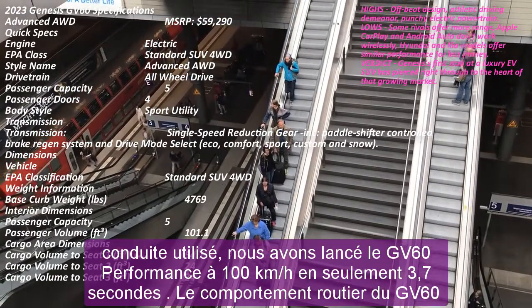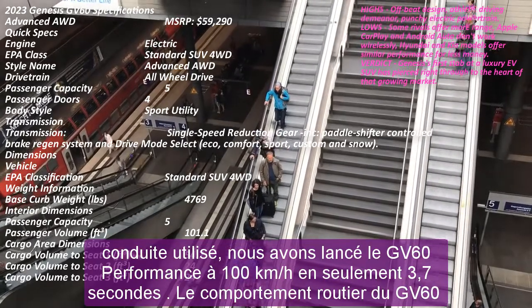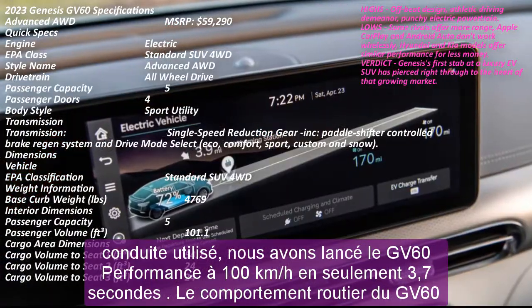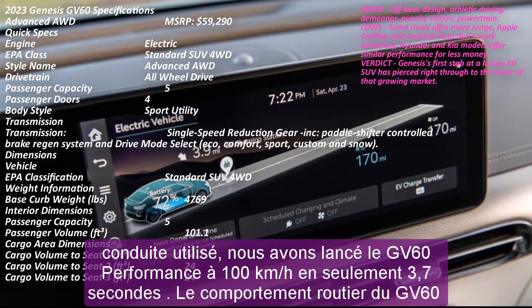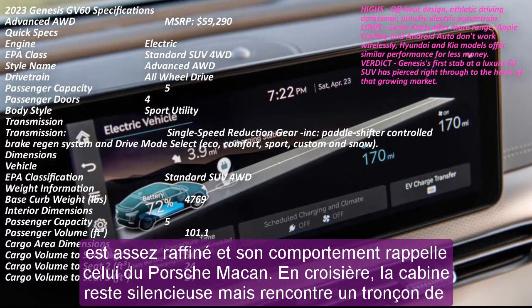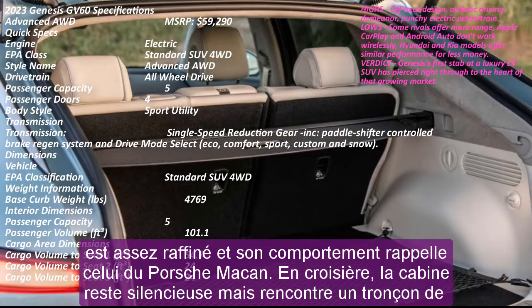The GV60 also boasts some novel tech, such as a facial recognition system that allows the owner to unlock and start the vehicle without needing a key. Other biometric tech such as fingerprint readers are also incorporated into the SUV's design.